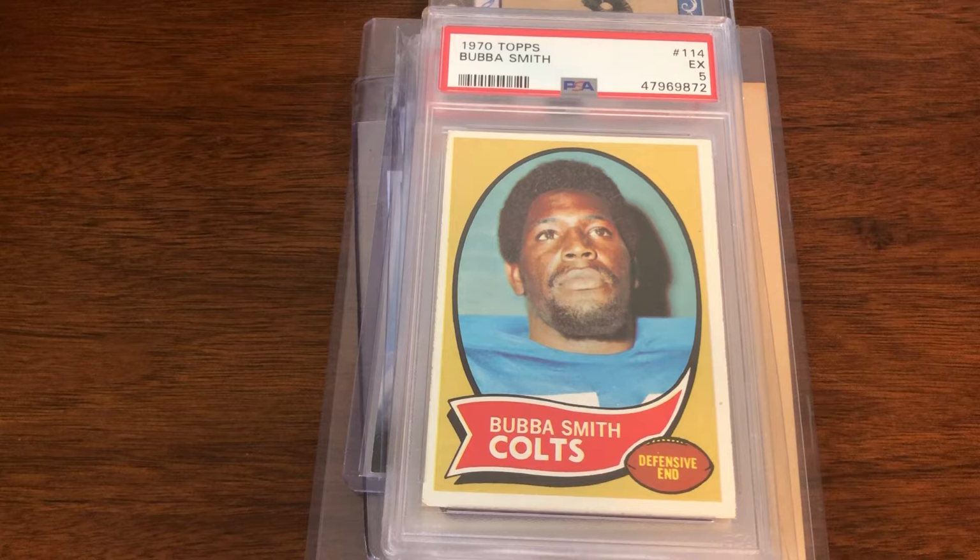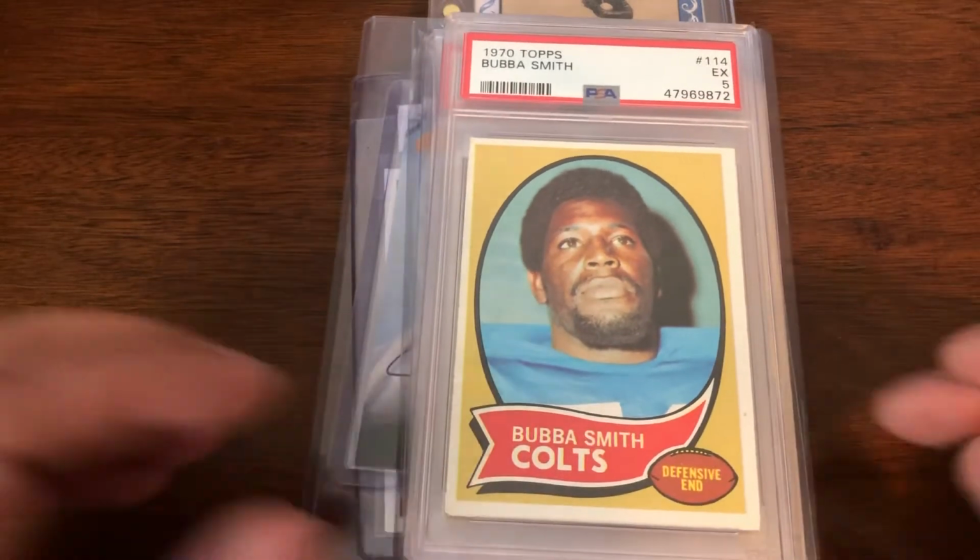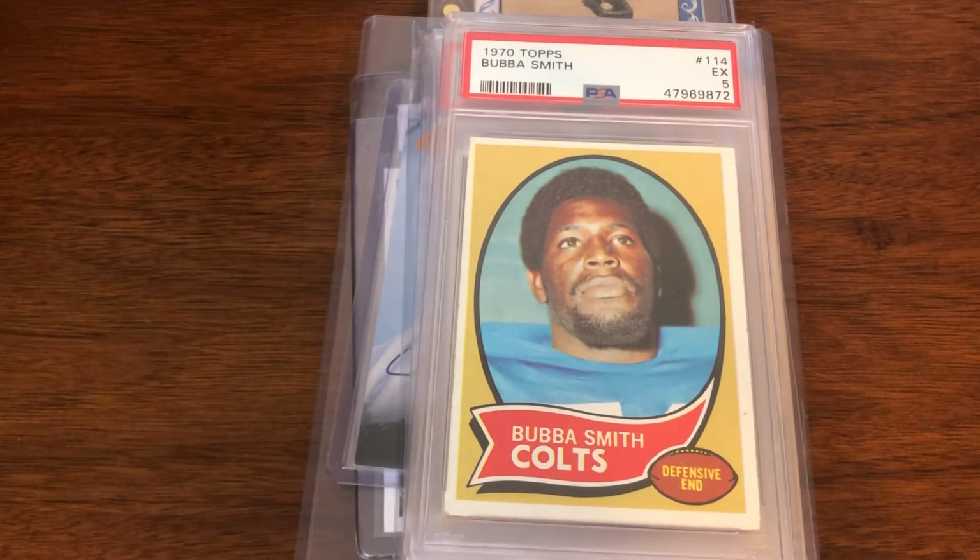Some are obviously PC, some are just reminiscent of childhood. So, starting off on top, yes, that is a football card in front of you. There's actually two football cards back to back. I know it's a rarity on this channel, but sometimes you gotta mix it up.